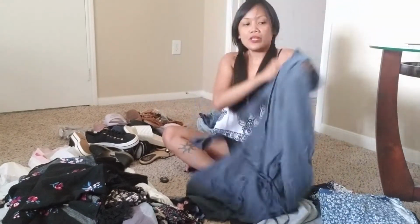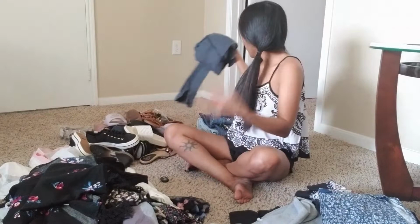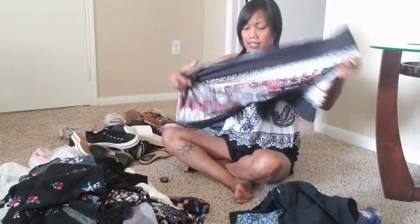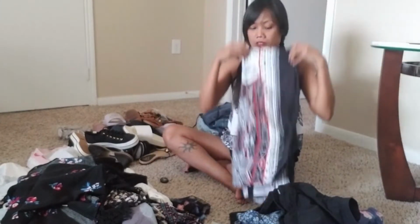And I got a chambray, denim-looking dress. I got it from H&M. And it's size 0, really small on my shoulder area, because I don't have really wide shoulders, but broad shoulders. Yes, I have, and I don't like it, but you know, what can I do? That's my body already. And I have this maxi dress also, just a really simple maxi dress with tribal details on the front. But I didn't even wear it, so I'm going to put it on that Poshmark pile.